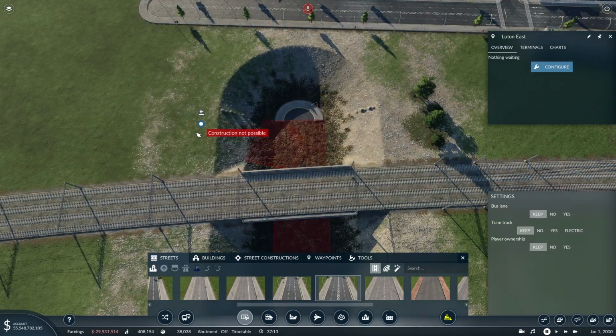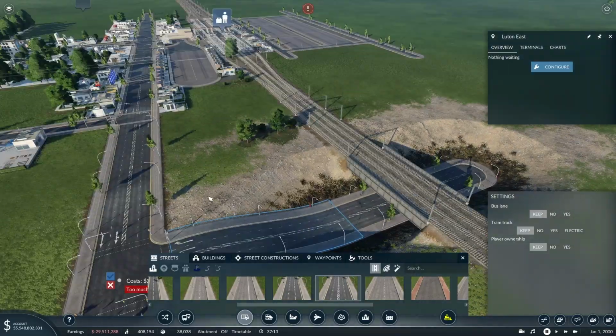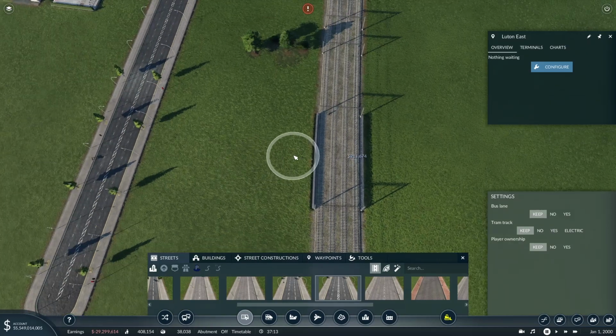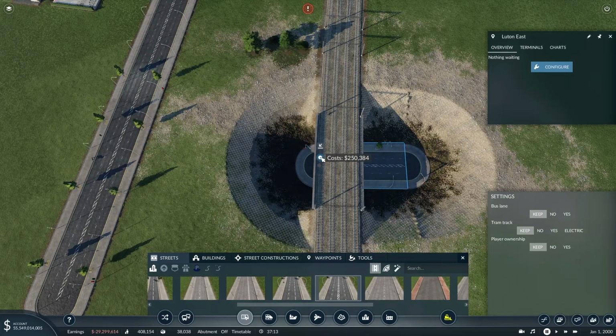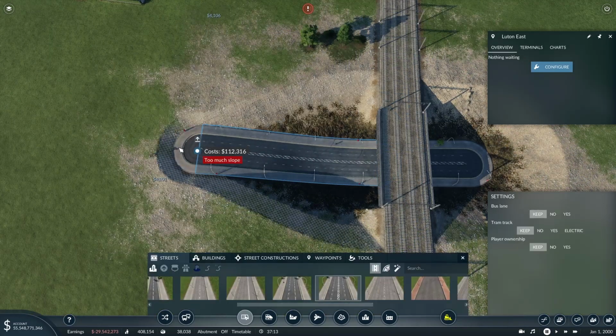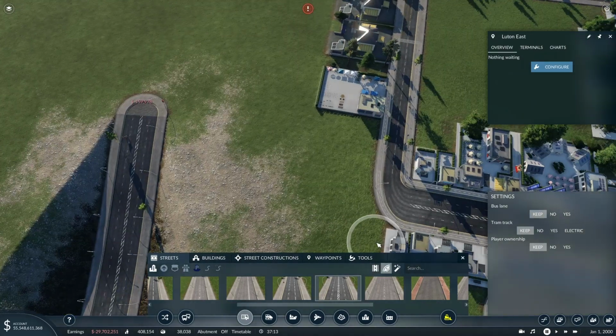Get rid of a little bit more. Can I get up to there? No, too much slope. It's a little bit of an ask, that, isn't it? Right, if we get rid of that, that's risky as well. Just want it right up to the bridge there, and then can I just run up? Too much slope still. Right, when can you reach the surface? About there. So I guess what we'll have to have is a couple of corners maybe.